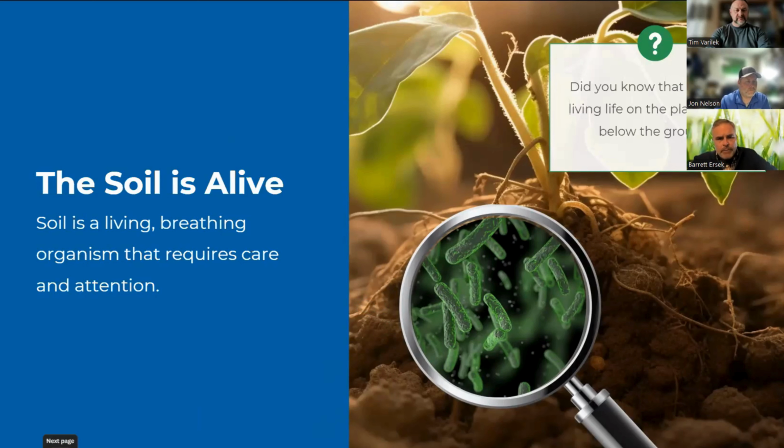And this fun little statistic up here: did you know that 40% of all living life on the planet exists below the ground? So all organisms in the sky, roaming around the forests, 40% is below the ground. What is below our feet is teeming with life. And our vision is to make sure it's the right life that can give us the right productivity on our farms, and do it in a way that helps our farmers make more money and have a better legacy for their kids.